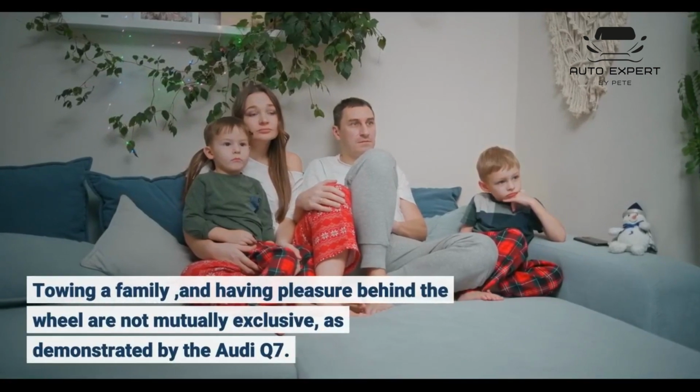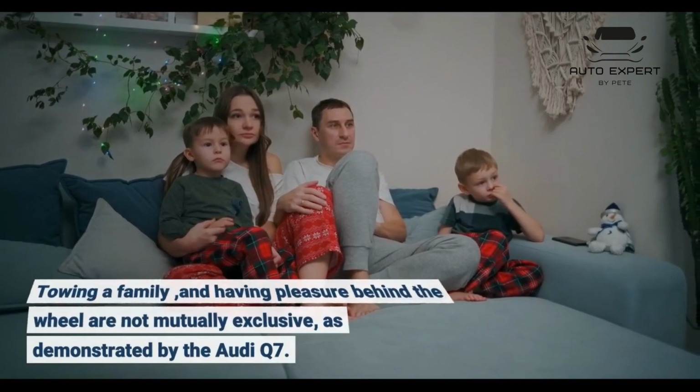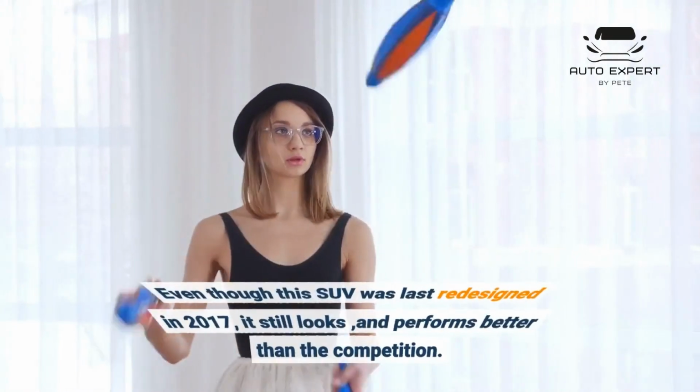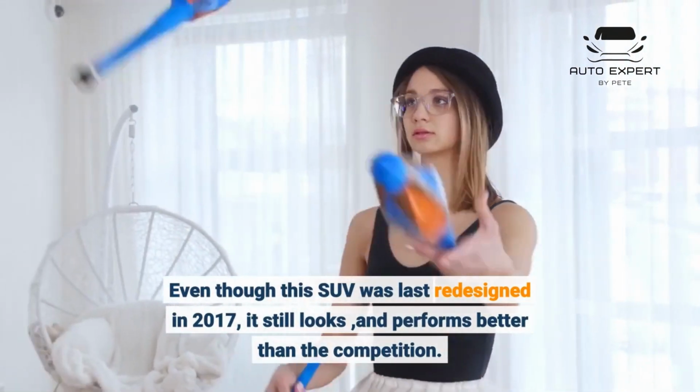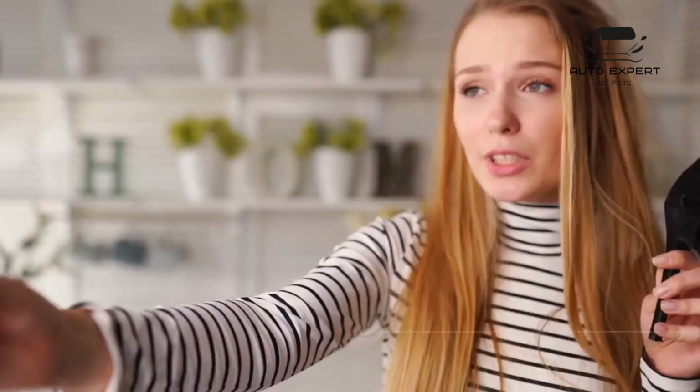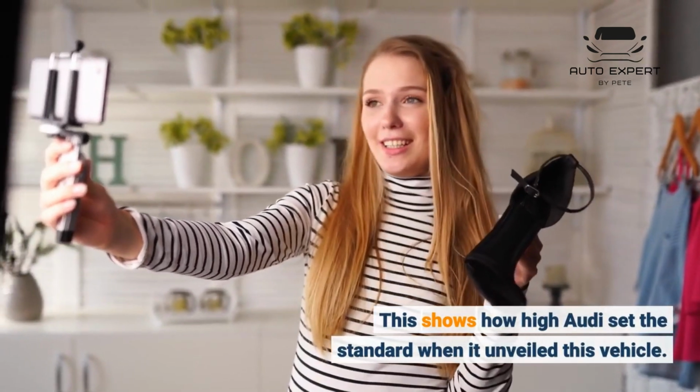Towing a family and having pleasure behind the wheel are not mutually exclusive, as demonstrated by the Audi Q7. Even though this SUV was last redesigned in 2017, it still looks and performs better than the competition. This shows how high Audi set the standard when it unveiled this vehicle.